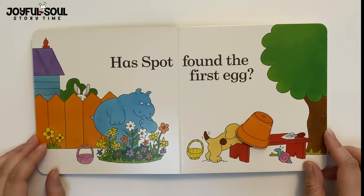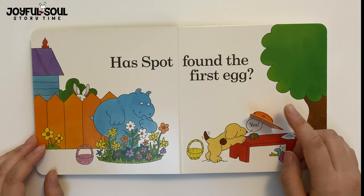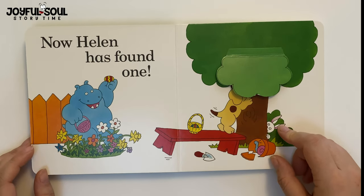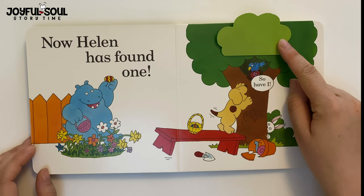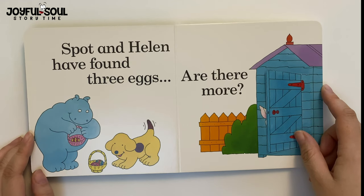Has Spot found the first egg? Let's see. Under this flower pot? Yes! Now Helen has found one. Let's have a look. Oh, I see an Easter Bunny here. Is it under the branch? So have I. Spot and Helen have found three eggs.